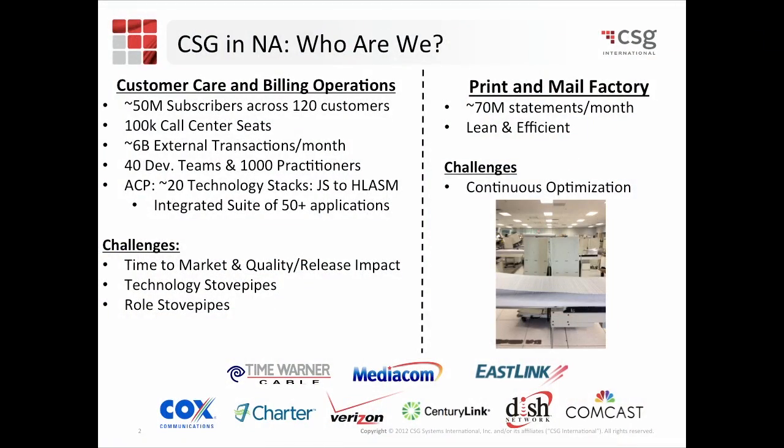We have about 40 development teams and about 1,000 practitioners that we're going to talk about that we executed this optimization through. The product stack is called ACP, and it unfortunately runs across about 20 different technologies, everything from JavaScript to high-level assembly language on the mainframe. So it's extremely challenging because we also deliver this as an integrated suite of 50-plus applications that all actually have to work together. So our challenges have been really kind of quality, time to market, release impact. We've got technology stovepipes, and we've got role stovepipes across these groups.